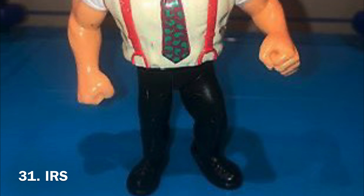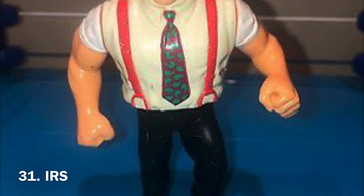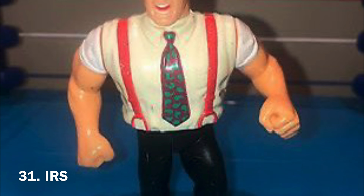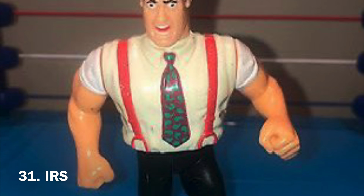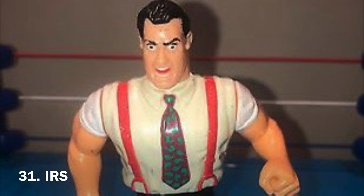Number 31, while the eye-bulging head scan for this figure of Irwin R. Shyster looks like a reject from the real Ghostbusters, his clothes set him apart. IRS's dress pants, white shirt, tie, and suspenders make this figure very unique.